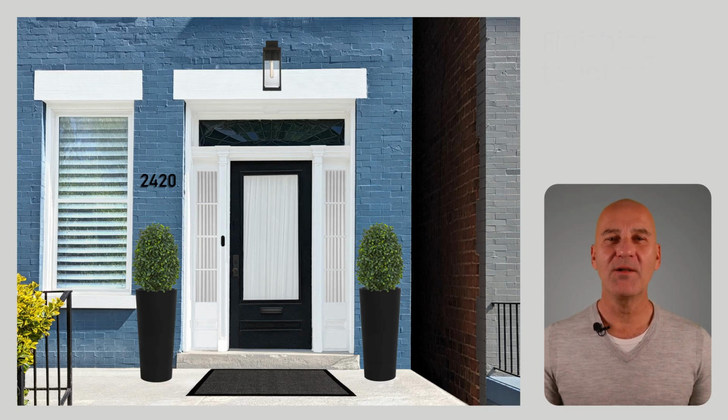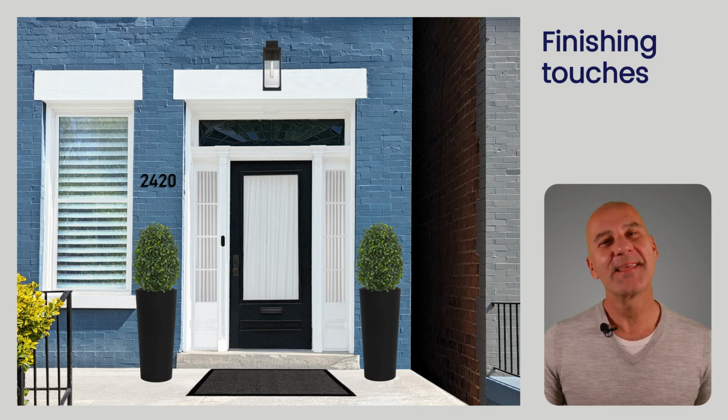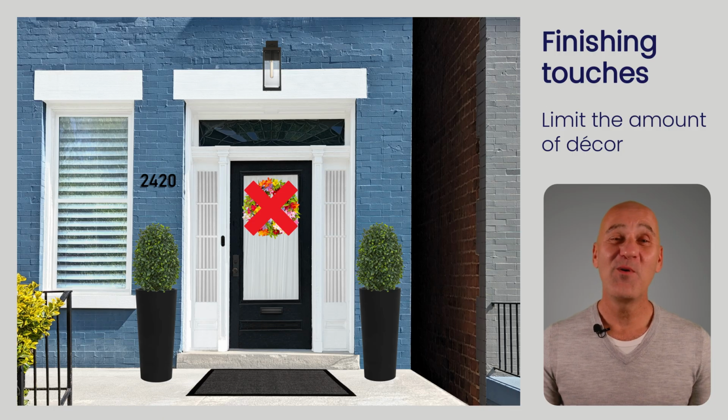Is there anything else the entrance needs? Maybe a little pop of color, more decor to add character. How about this? The answer is no, no, no, no. Please, your eyes go straight to it. It's distracting and evokes thoughts and conversation. We don't want that. The point is we all don't share the same taste, so it can be off-putting.